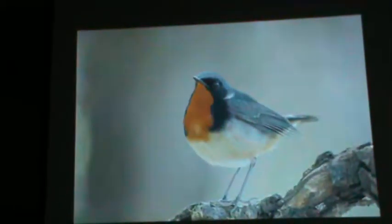This is a fire throat, which is a bird which is a breeding endemic of China. So it only breeds in China, in central western China. Probably Sichuan is the epicenter of the breeding range. It winters further south in Indochina, probably all the way to northeast India. Very tough to find in winter.